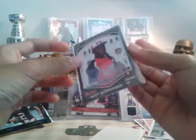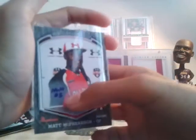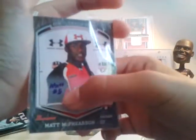So, yeah, that's actually a really nice card. I actually really like this card. It's the best autograph I have. So, yeah, that's all it is right there. Just Matt number 5. Nothing else. So, yep, on card too, so it makes it even better. So, yep, that's cool.